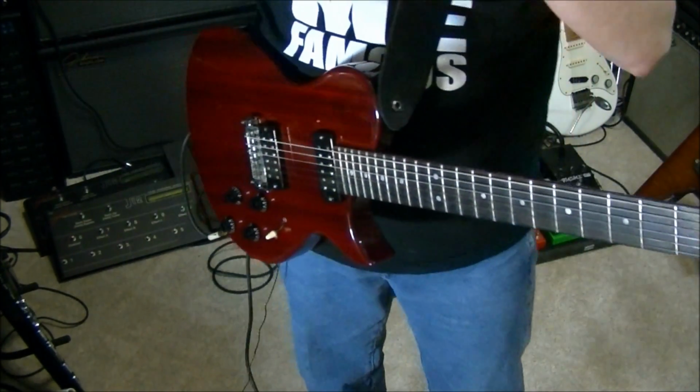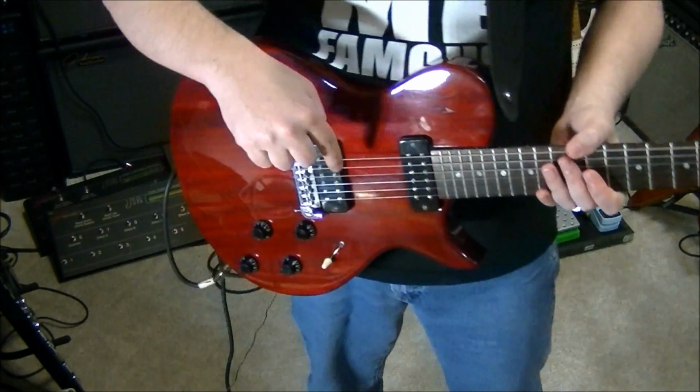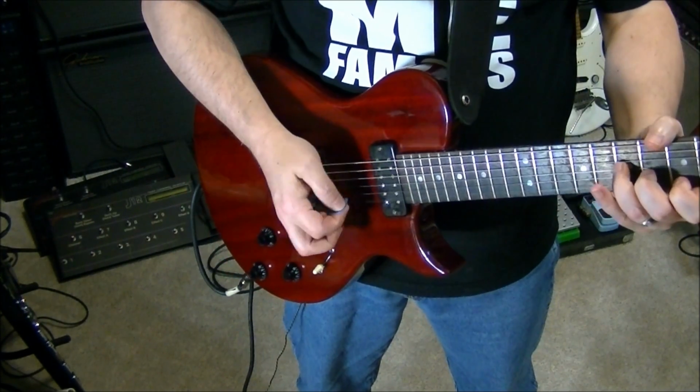Hey, notice that? No harmonics. It's a beautiful thing. Now check this out. This is, again, both inner ones, and they're both single coils, split.